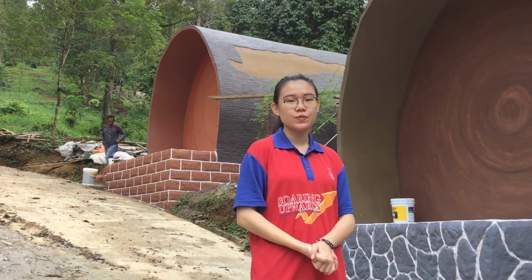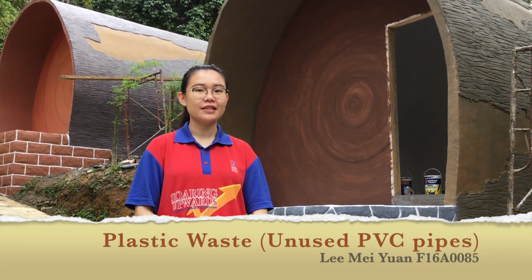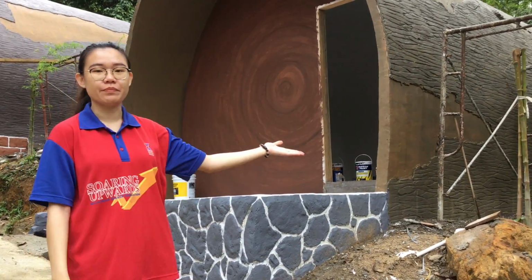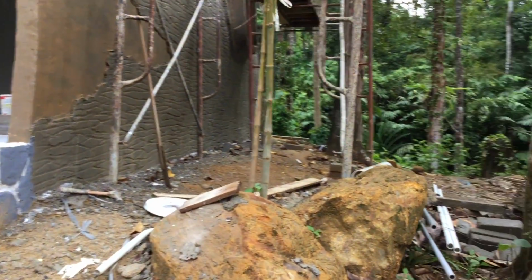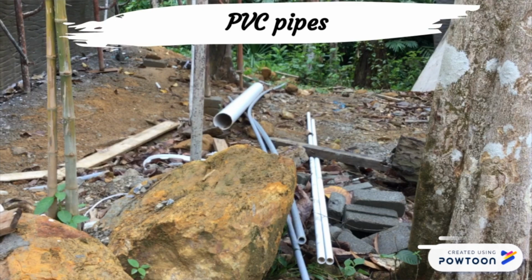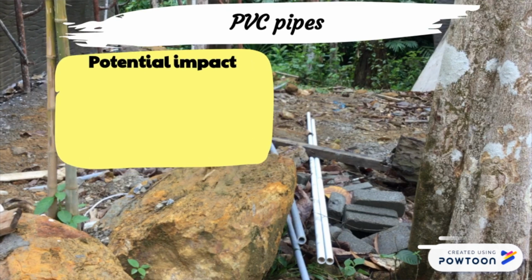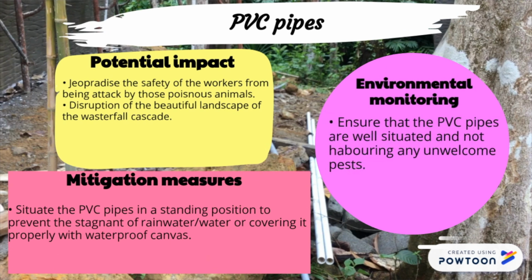So the unused PVC pipes and plastic waste are also found at the construction site. Let me show you. Here is the PVC pipe. For the potential impact of PVC pipes, first, the workers may be attacked by animals and this may endanger their safety. Second, it causes disruption of the beautiful landscape of the waterfall cascade.